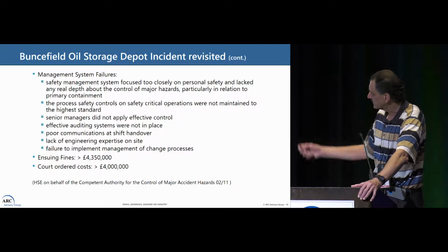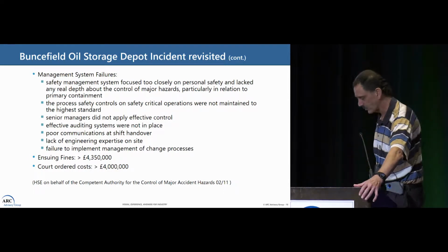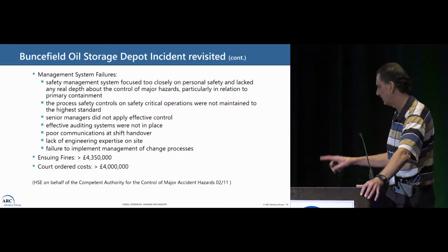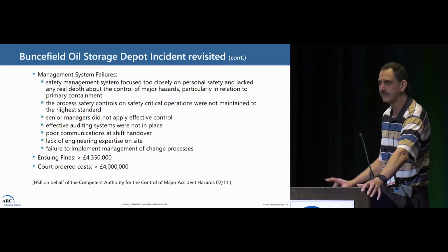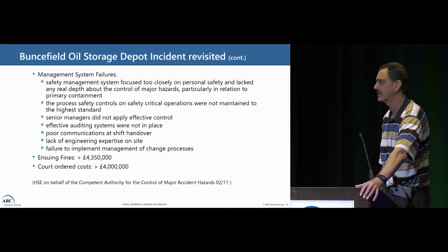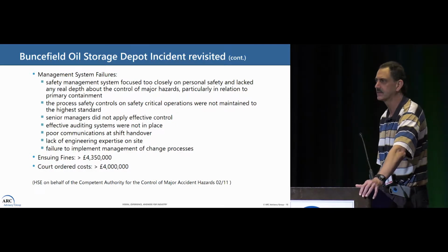All right, so list of the ensuing fines and court-ordered costs. One of the authorities in the realm of process safety in industry made a comment. I'm not sure if it's attributed to Trevor Kletz or not, but a comment was made: if you think safety is expensive, try having an accident.